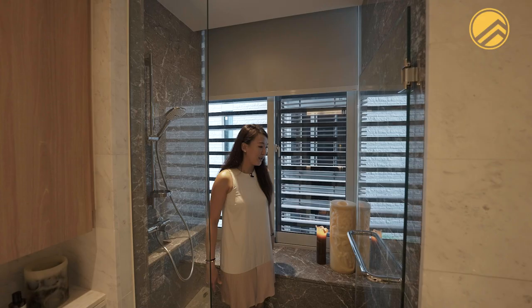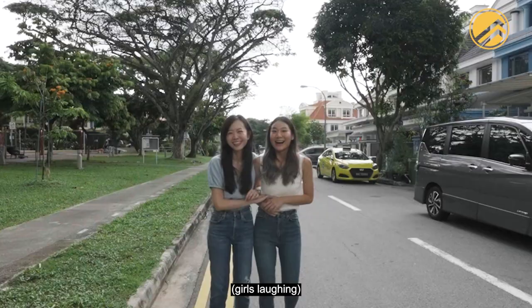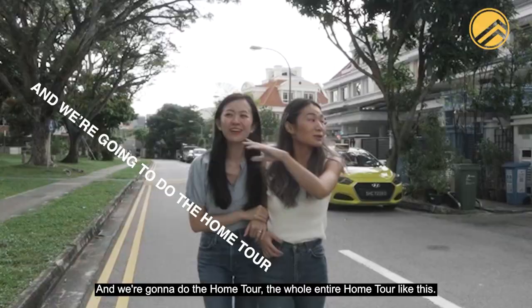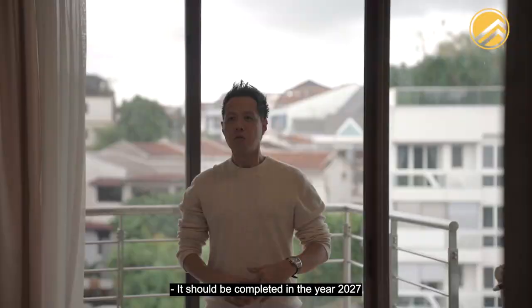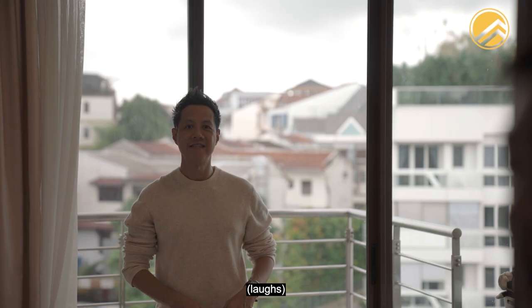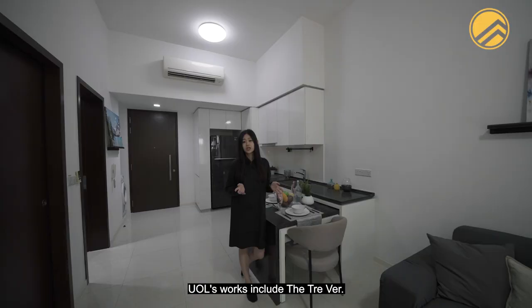So if you're very lazy like me, like a shower, and then think about life, remember to close up unless... Hey! I'm here today in Tivoli Gardens. And we're gonna do the home tour, the whole entire home tour like this. Conjoined. Growth. So that puts you in the price range of about 4.3 to 4.5. We should be completed in year 2027. Hey! I know. Voice over. Oh, sorry. Hey, good take, this is a good take. UOL's works include the Trevor.